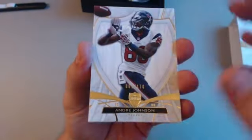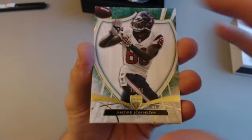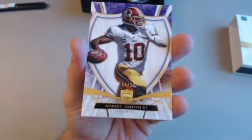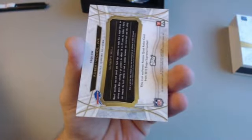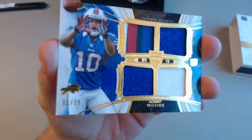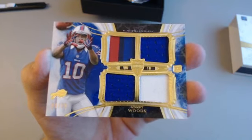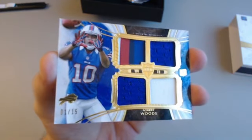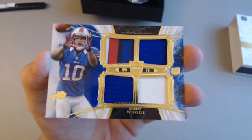All right, we'll start with an Andre Johnson to 170. Hey, an Andre Johnson to 50. RG Nee to 99. And our last hit will be, hey, another Bill. It'll be a Robert Woods, Cyberg, 408. Nice quad patch, first of the print run to 15. 4 color on the top left. Nice hit. Got EJ and Robert Woods quad patches out of that break.